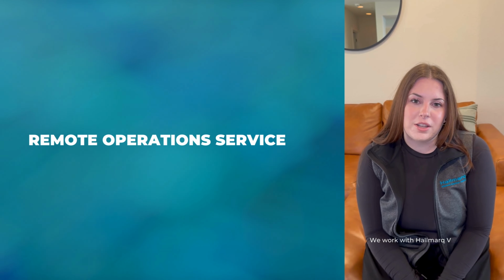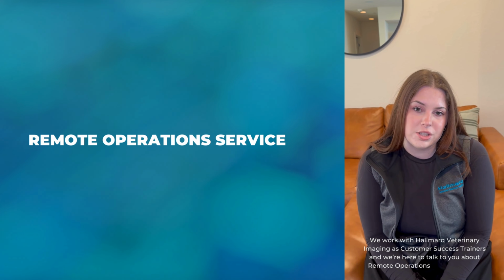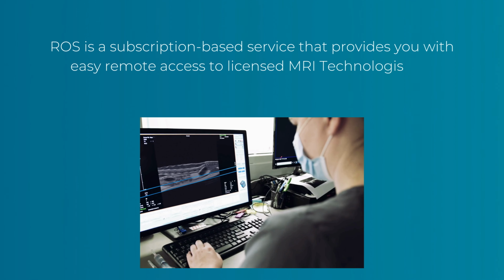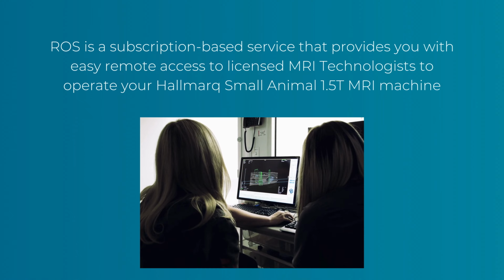We work with Hallmarq Veterinary Imaging as customer success trainers, and we're here to talk to you about remote operation service, or ROS. ROS is a subscription-based service that provides you with easy remote access to licensed MRI technologists to operate your Hallmarq small animal 1.5 Tesla MRI machine.